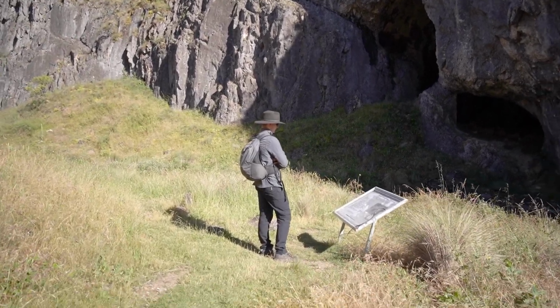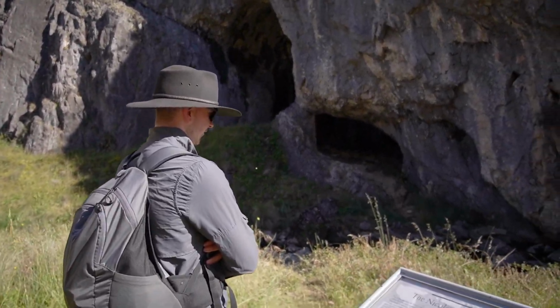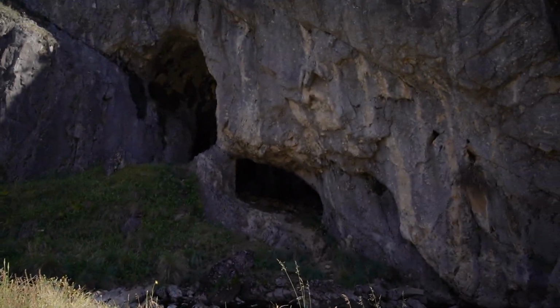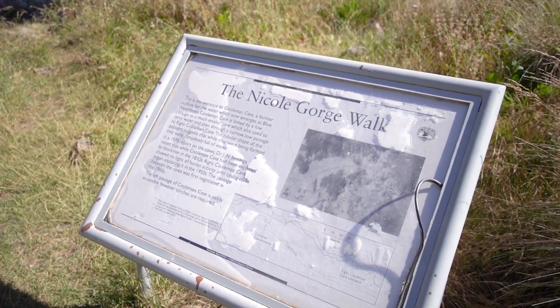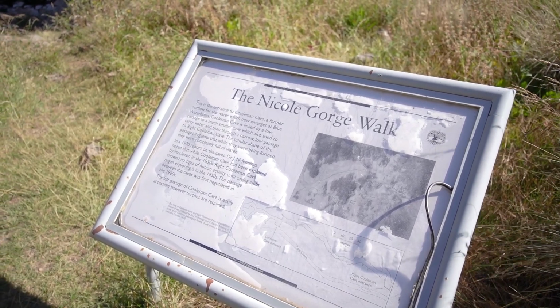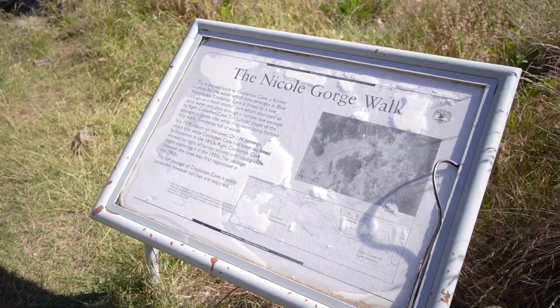So we found our first cave. Which one is it, Matt? This is Cooleman Cave, which you can go through and is linked to a much smaller cave below. Oh, don't know how I feel about that. There's a narrow, low passage to the right of the cave.